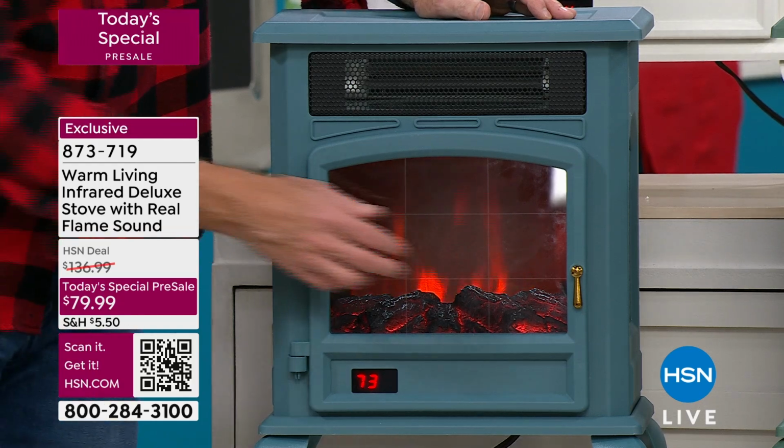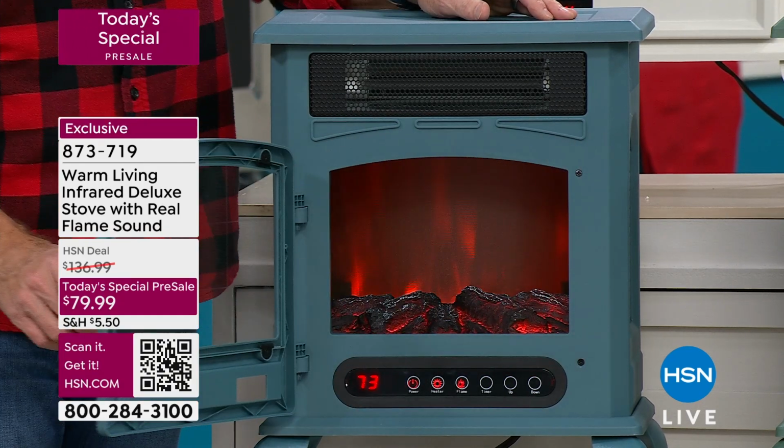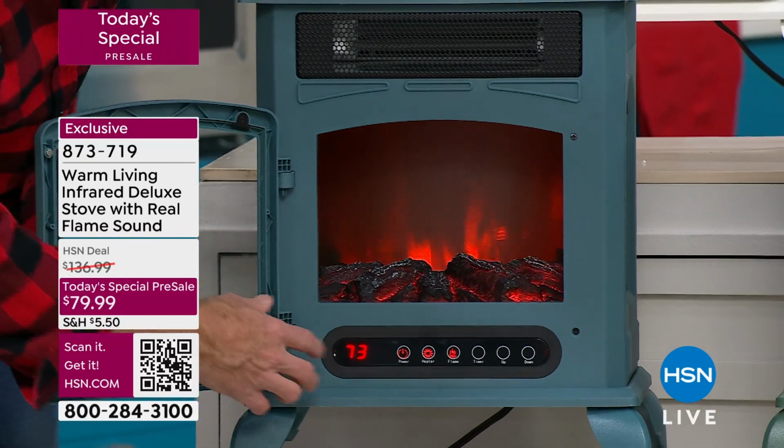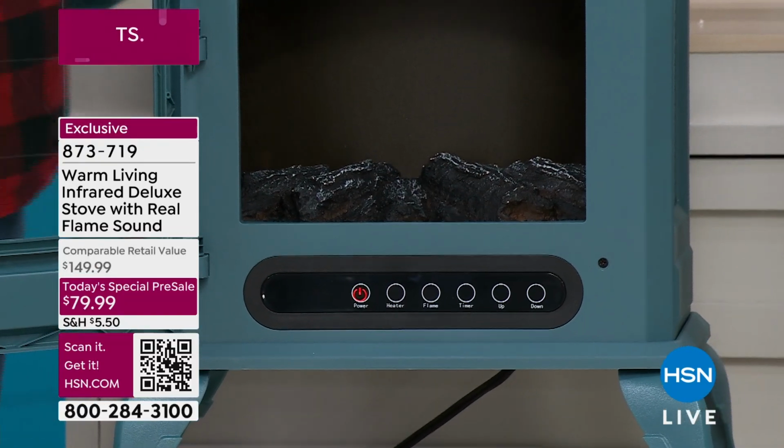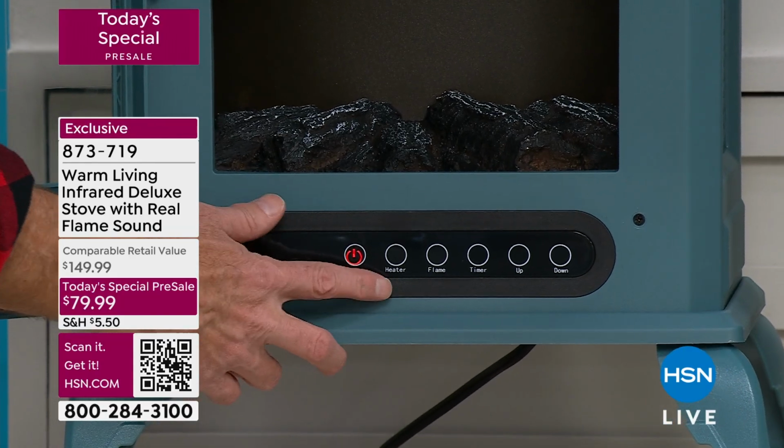But if you're just tuning in, let Carrie walk you through all of the controls. There you go. Yeah, so here's how, we can just shut it off right there. That's the on-off button right there from the left. And it just says power right there. Then we go to the right, that's the heater.